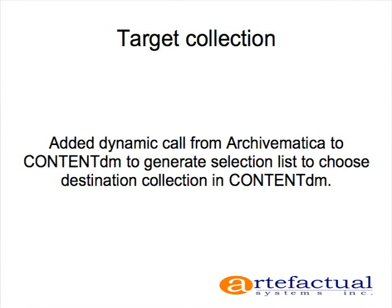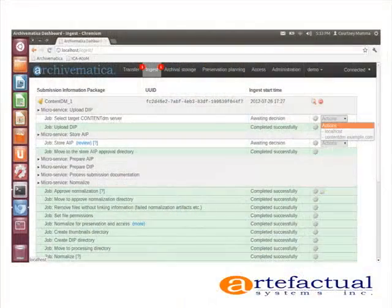And we added also a dynamic call from Archivematica to CONTENTdm so that you can generate a selection list to choose from your actual destination collection in CONTENTdm, which is also something we do with ICA-AtoM uploads. You can actually select your target collection, or you can create an intermediate level where you can send that DIP automatically so it populates in your access management system. And so this is just showing you that select target CONTENTdm server drop-down menu. We don't have a lot configured in our demo right now. Also, it's very difficult. We can only test at UBC because Artefactual doesn't own an instance of CONTENTdm. So all the testing we do on this, we have to take our dev out to University of British Columbia and actually install on their machines and test on their machines. Proprietary software.